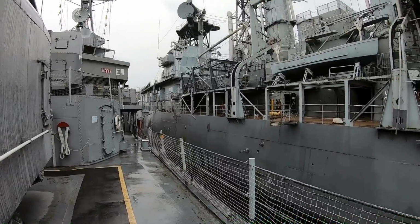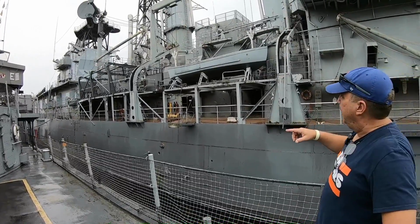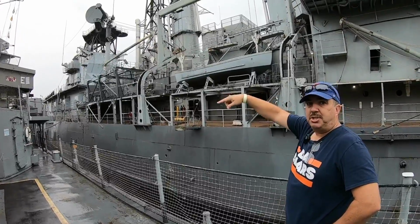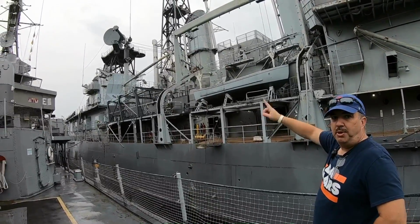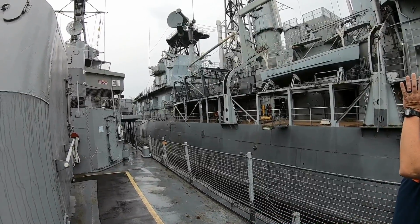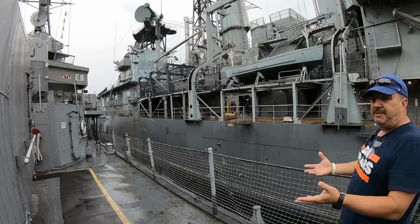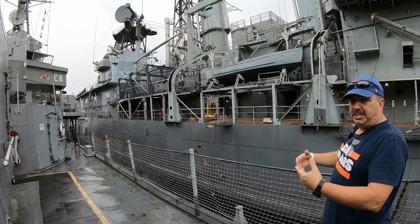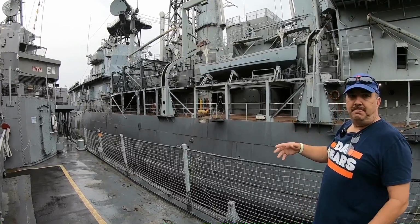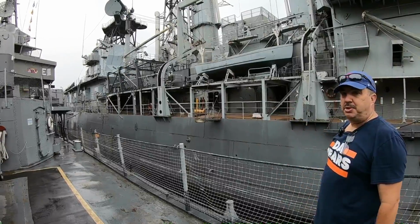When they would pull up with another ship to resupply or to transfer wounded or whatever, they would throw or fire a rope over here. They'd secure it, and everything went back and forth on pulleys. He talked about when they would pick up POWs, because they were a rescue destroyer. They went in after battles and picked up survivors. They would put those guys on a seat-like thing, and they would zip them over to another ship.